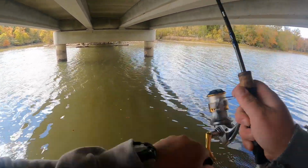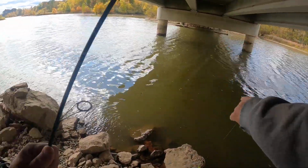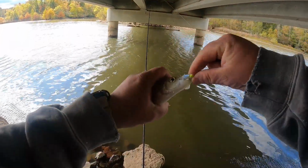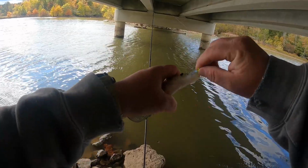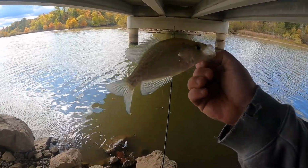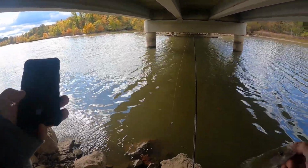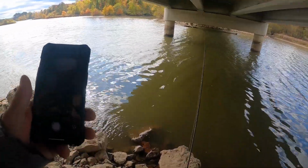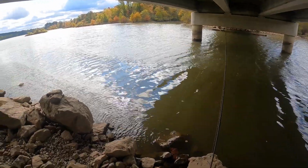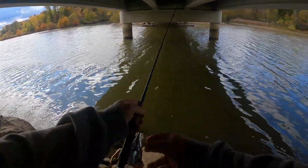Fish. It's what we came up here for, but it's too small. Little bitty black crappie. Pretty little fish. Of course, it's also blowing a 900 mile per hour wind. I've already knocked over my tripod once. Fortunately, that screen didn't get busted.